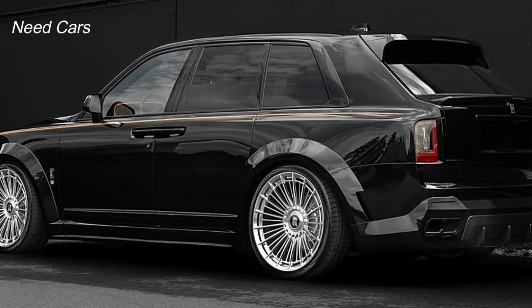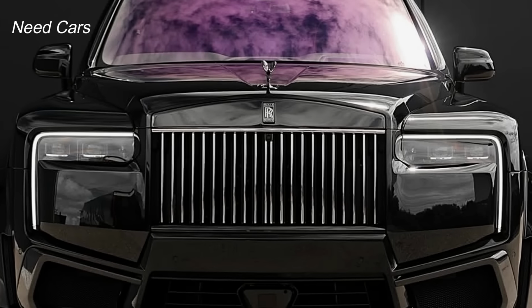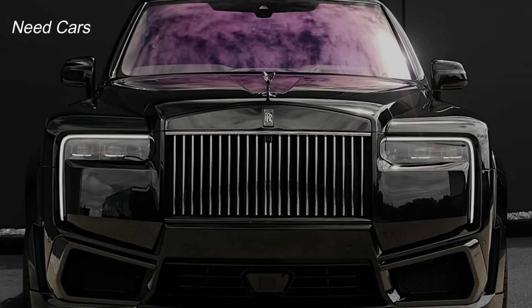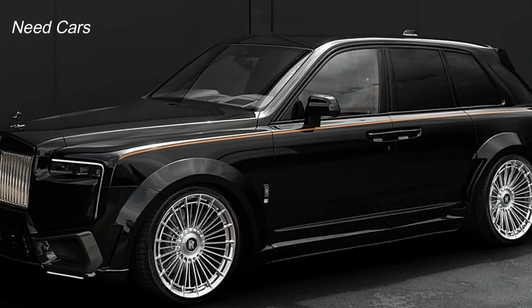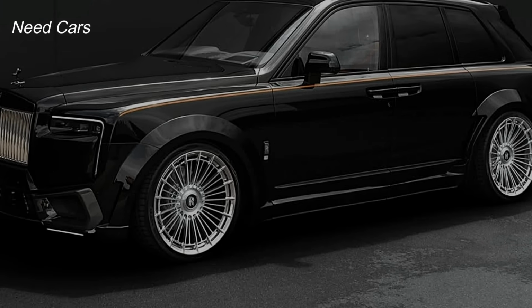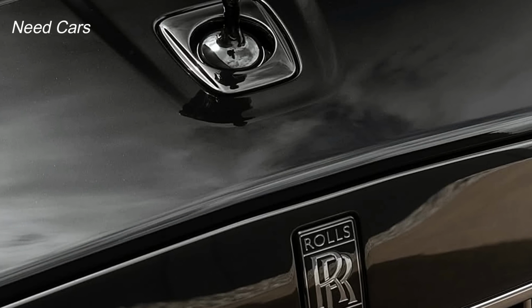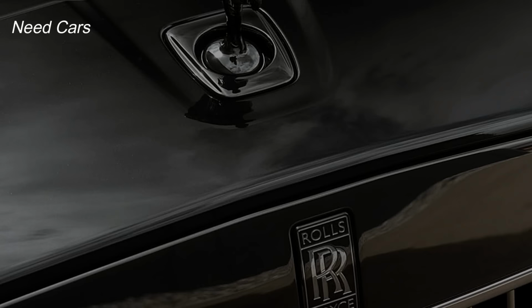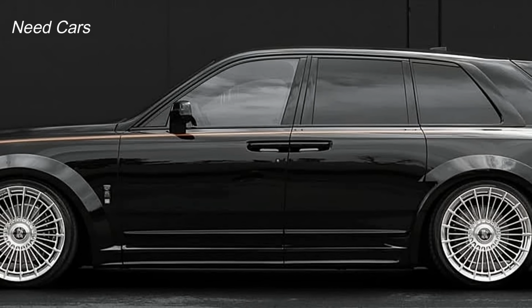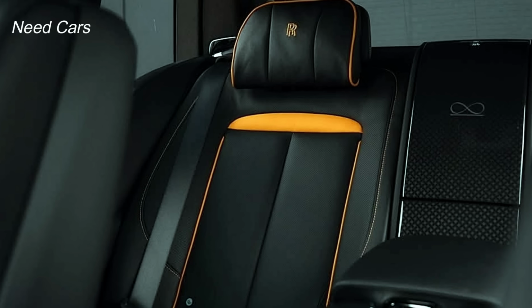Beneath the hood, the 6.75-liter twin-turbocharged V8 has been tuned to deliver 697 horsepower and 788 pound-feet of torque, a healthy increase of 105 horsepower over the standard Black Badge Cullinan. This extra power translates into a remarkable 0 to 62 miles per hour of just 4.6 seconds, despite the imposing size of the SUV. The top speed remains electronically limited to 155 miles per hour. But it's clear that this Cullinan isn't just about looks, it's a serious performer as well.